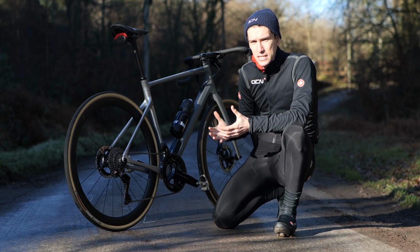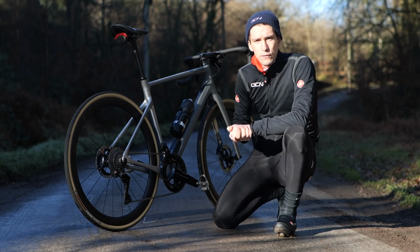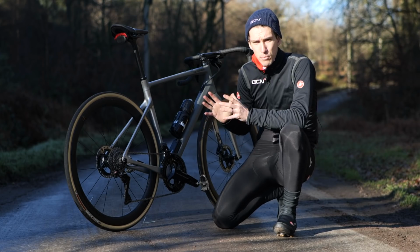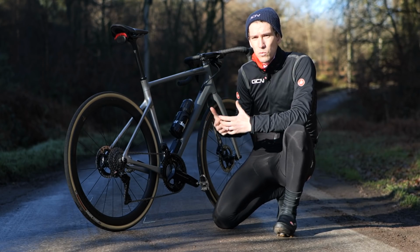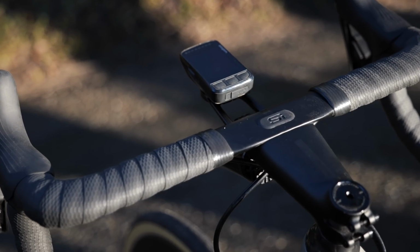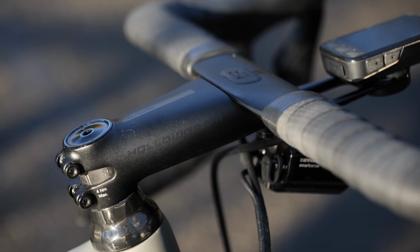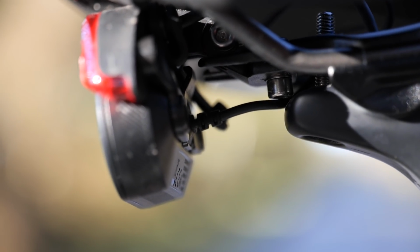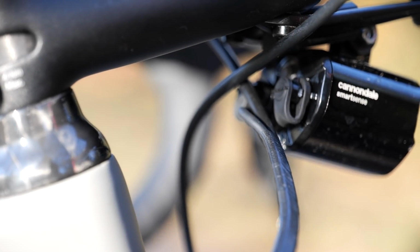And Cannondale said they initially started trialling it following feedback from their customers that showed that a significant proportion of Cannondale owners were already using Garmin Varia tech. Cannondale say they've designed the components to work together as seamlessly as possible. So cables are very neatly tucked away. It's all powered by one battery pack mounted low on the bike.